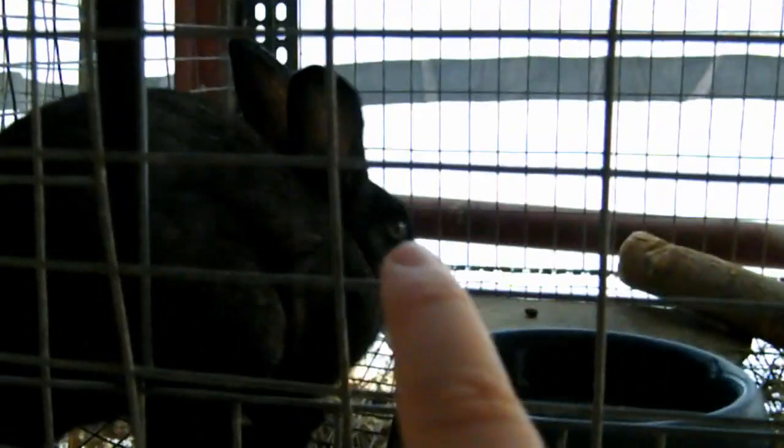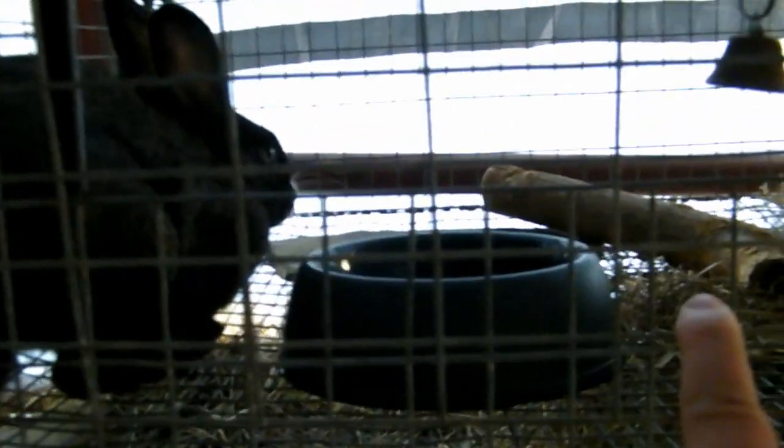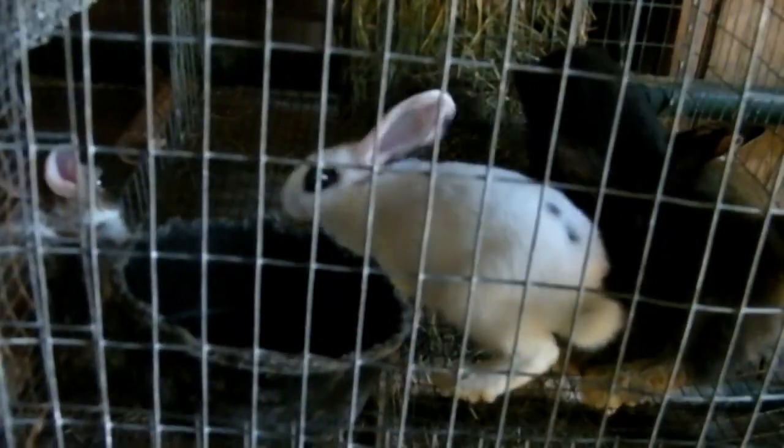So one of the new additions, or one of the rabbits that I'm going to keep from Apple Lily's last litter, is this one. She has one blue eye, and I have named her Blue Azurite. So she's going to be one of my new does. And then one of the other does I'm going to keep is this one right here, and her name is Black Holly.